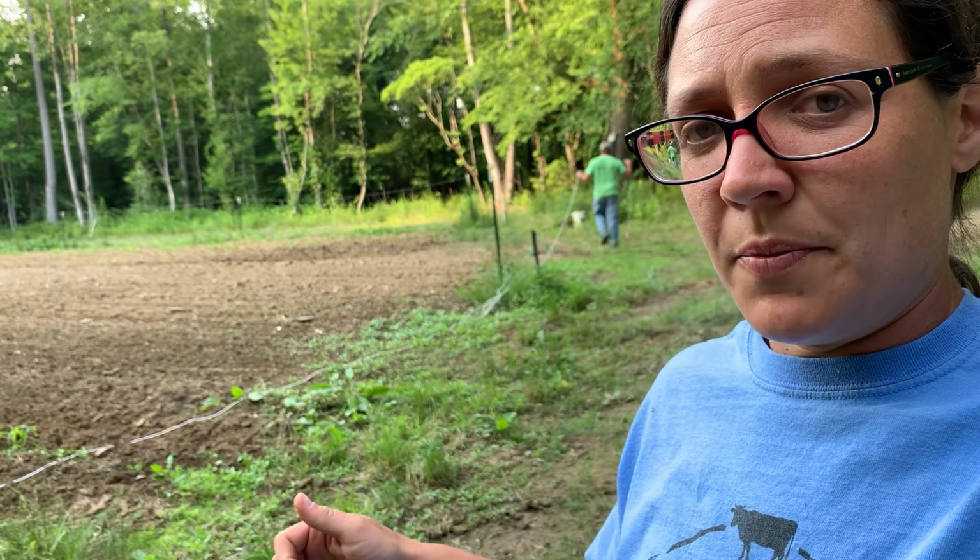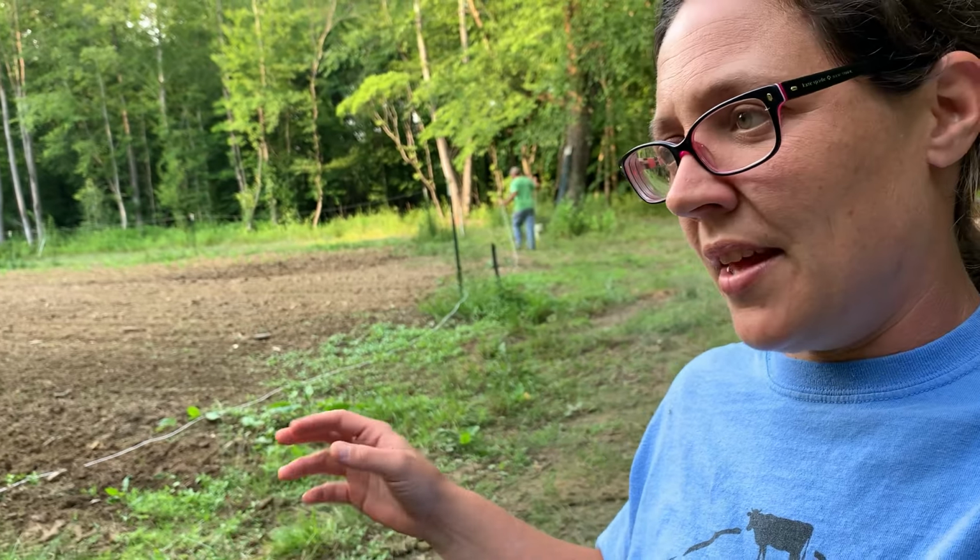So the coons get shocked from the net. Deer can't figure out how to jump it, can't walk through it. Works pretty good.